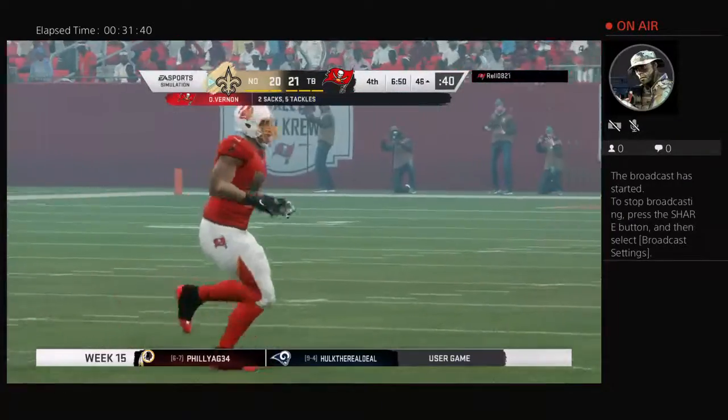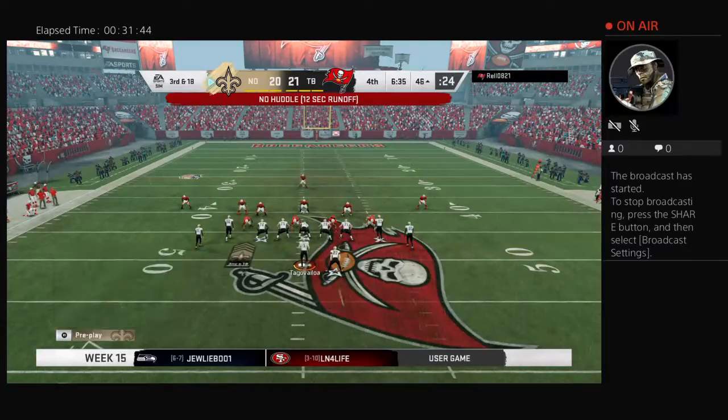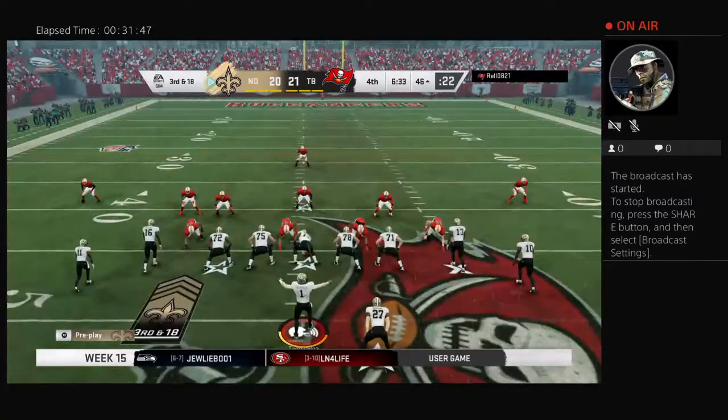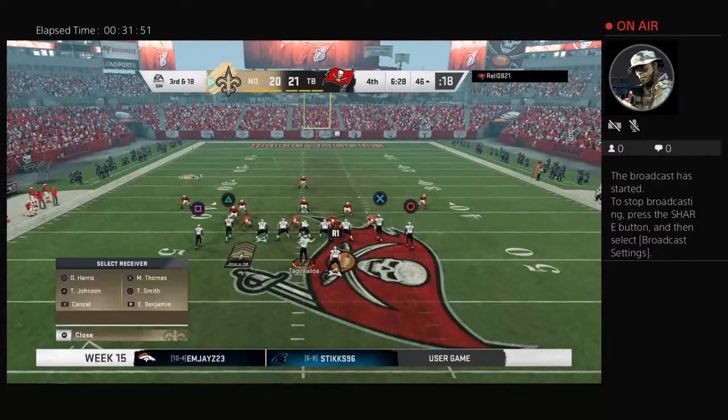And down he goes. A Buccaneer sack. Olivier Vernon in there to drop him for his 11th sack of the year. Check 6 down.